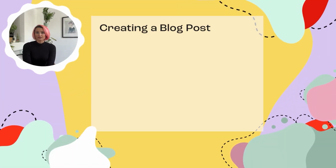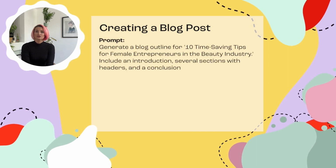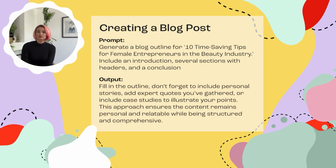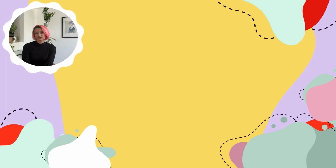To use AI for blogging, start by defining the topics and key points you want to cover. AI can help you expand your initial ideas into a structured outline or even generate a first draft, which you can refine and personalize. So a prompt example would be, generate a blog outline for 10 time-saving tips for female entrepreneurs in the beauty industry. Include an introduction, several sections with headers and a conclusion. So then you can fill in the outline. Don't forget to include personal stories, add expert quotes you've gathered, or include case studies to really illustrate your point. So this approach ensures that the content remains personal and relatable while being structured and comprehensive.